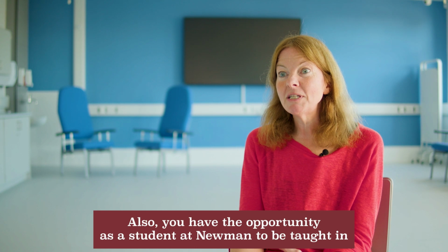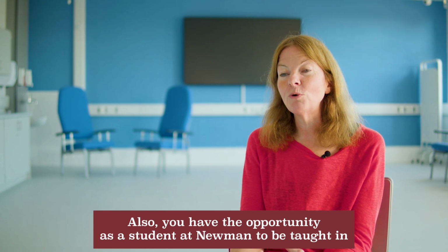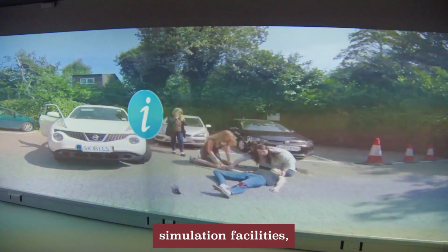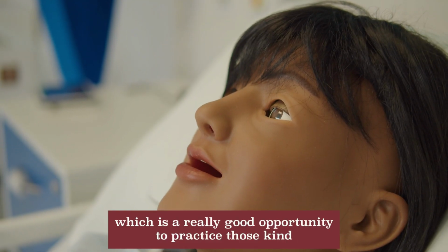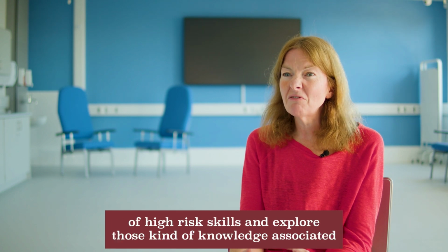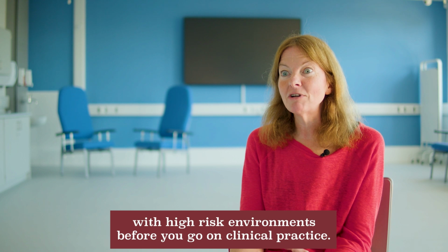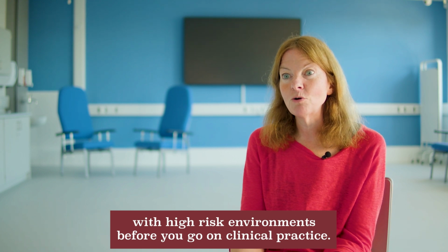Also, you have the opportunity as a student at Newman to be taught in brand new facilities, which includes state-of-the-art simulation facilities, which is a really good opportunity to practice those kind of high-risk skills and explore that kind of knowledge associated with high-risk environments before you go out on clinical practice.